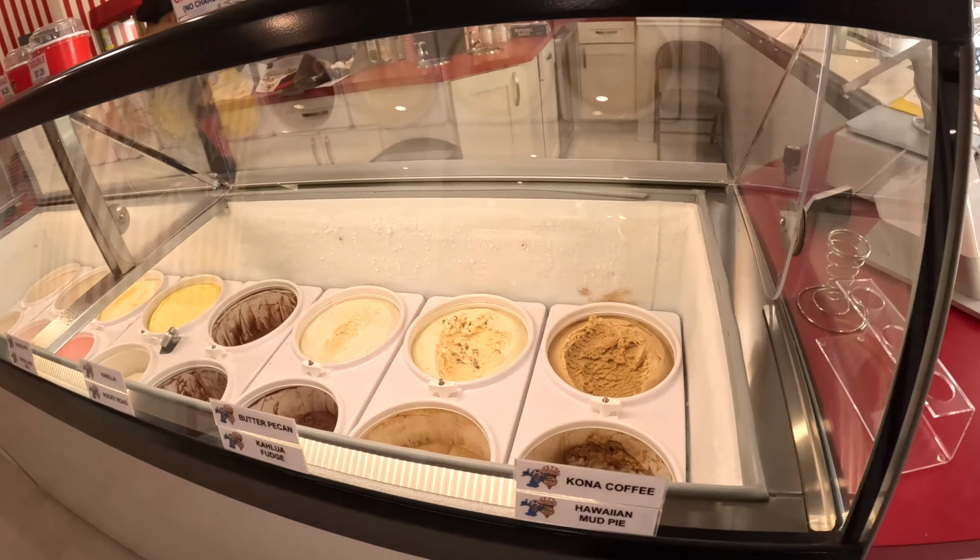Dave's ice cream is really good. You guys should try it. They make the ice cream here in Hawaii. So if you want to support Hawaii and you want some ice cream, it's there, Dave's ice cream at the Ilikai.